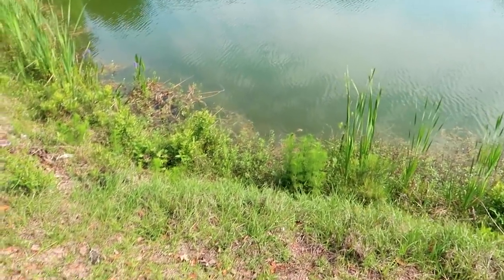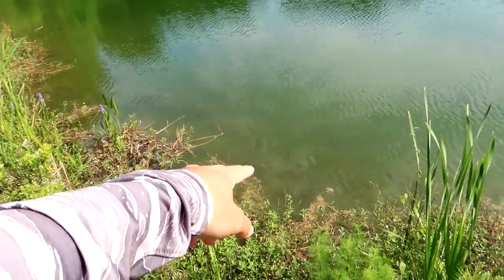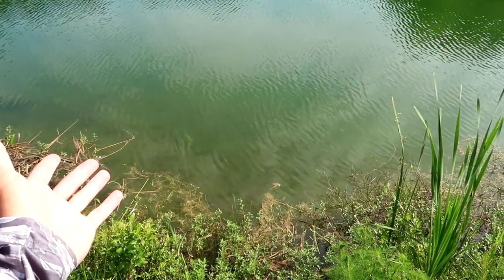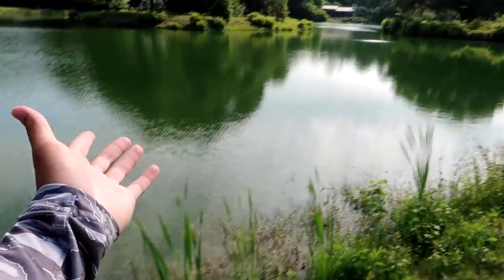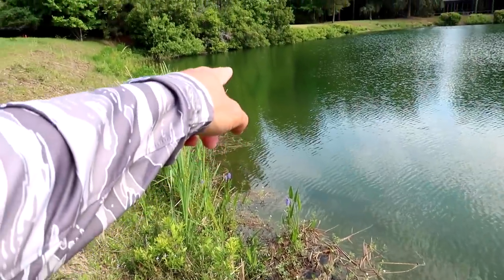But I haven't been out here in probably like 3 months, and recently it's been super clear. It's hard to tell on the camera, but it's almost crystal clear. Me and Fletcher usually call this place the aquarium because the water is crystal clear. It feels good to see the water clear up. So there's actually a bass right there that's catchable, and I'm just going to walk away.